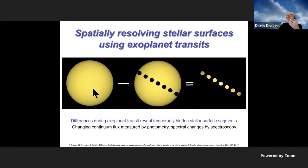If we take the differential signal, the difference between the spectrum and the brightness of the star in different positions, we get in principle the subtraction, which is a sequence of stellar surface patches that at each time has been hidden behind the planet. We only use a planet as a dark shadow, as a dark mask.